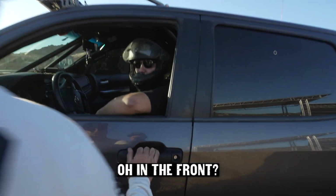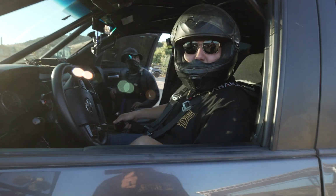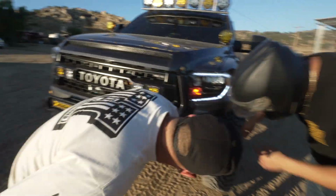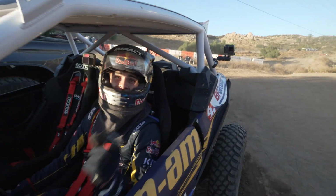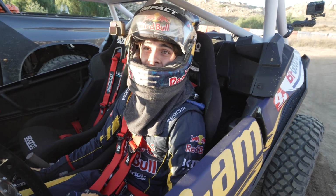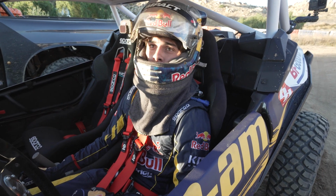Oh, in the front? Yeah. You were running four-wheel drive? Yeah. Oh, well, that's why you were a lot faster. This axle looks like it pulled out of the star. That was only a three truck lead. That was close. That was pretty close. Yeah. He may have broken his truck, but if he didn't, we're thinking we just give him the hit.